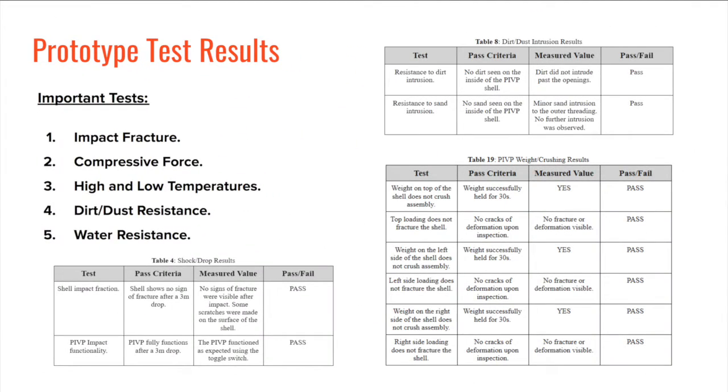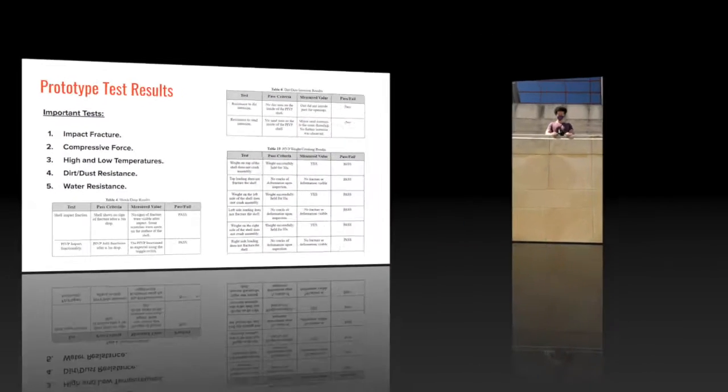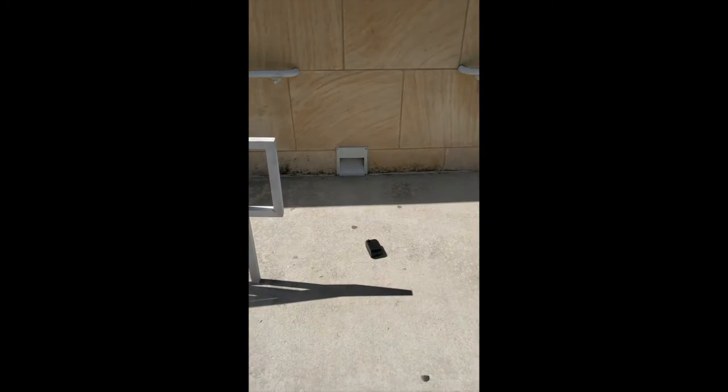During our testing process, the PIVP passed all specified criteria. Out of the 20 tests we performed, some of the most important were for impact fracture, compressive force, high and low temperatures, dirt and dust resistance, and water resistance. Shown here are the shock and drop, dirt and dust, and weight or crushing test results. For the drop test to measure the shell's resistance to impact damage, the PIVP withstood drops onto a hard surface as high as 3 meters. We observed little damage and the device functioned as designed.